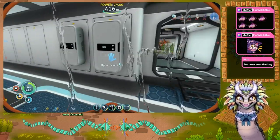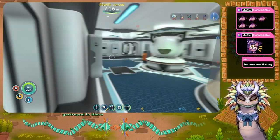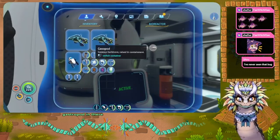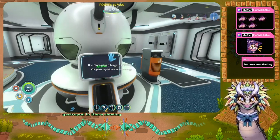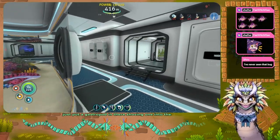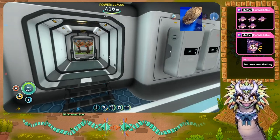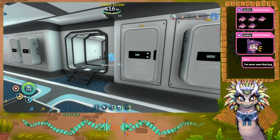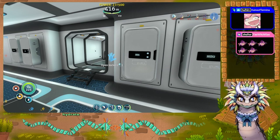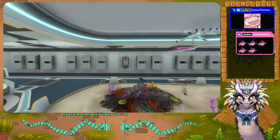We found gastropod eggs, apparently. Just put a gastropod in there. Just fucking shoving one into the bioreactor? How did it even fit? Hydrate. Fine, I'll hydrate. All right, buddy, you're gonna have to fit yourself in there.